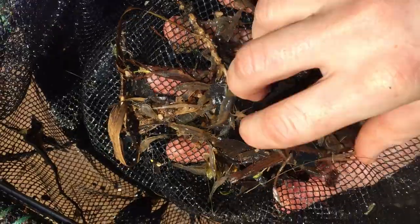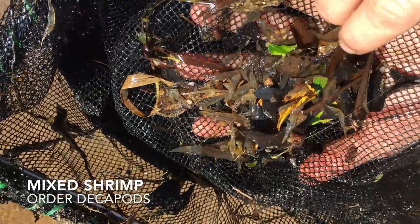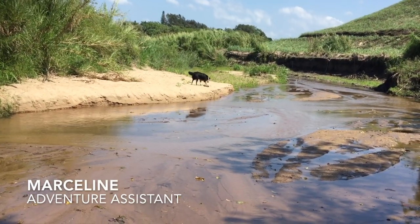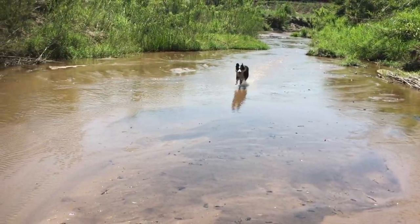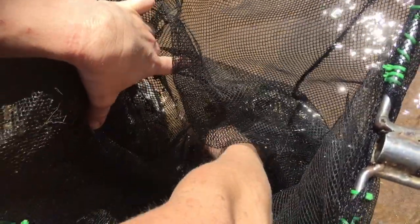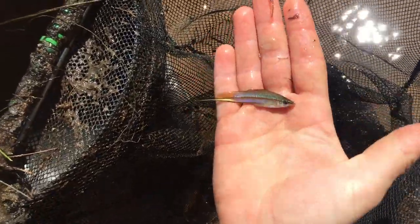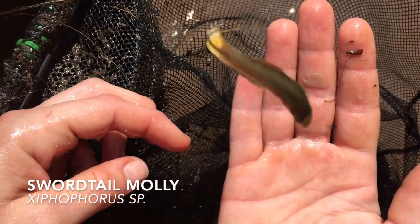Wow, that's a lot of shrimp. Okay, this is what we've been after, guys. There's definitely one in here. Yay, look! Invasive swordtails. Oops. We don't want to let him go. So he's going to go in the bucket to take home. And you know it's a male because of the nice long swordtail.